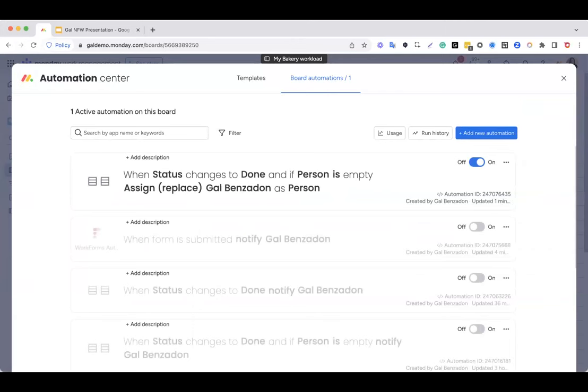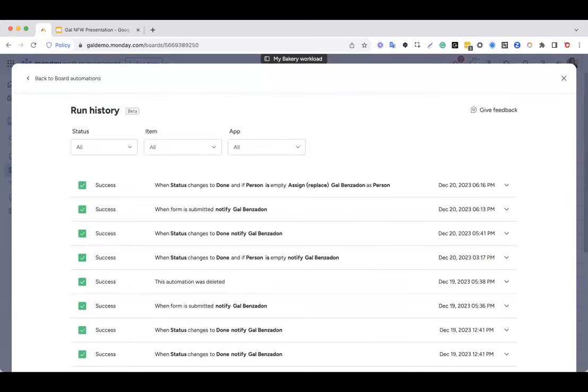Lastly, we have our automation activity log or run history. When an automation is triggered, you will have the ability to keep track of any actions or outcomes in the automation activity log. This log will show you if the automation was successful or unsuccessful. If successful, the log will give you insight into the sub-automation run. The run history is great because it can show you where there are issues with your automation recipes and allow you to fix them right there within the same screen.